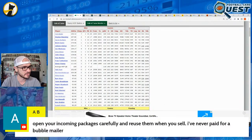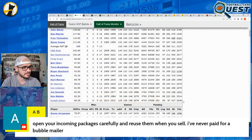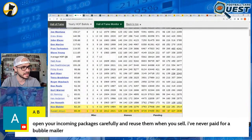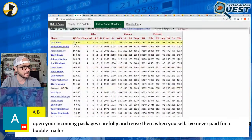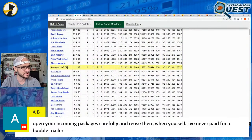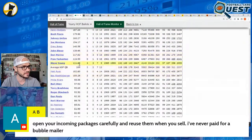So one thing I do like to look at is the NFL Hall of Fame probability. This is an important resource. ProFootballReference.com/HOF, or you could just Google NFL Hall of Fame probability. Look at where Russell Wilson's at here, 80.29. This is in the Joe Namath range. This is in the top tier range of quarterbacks that are going into the Hall of Fame or already in the Hall of Fame. The average Hall of Fame QB is a 109 score here from Pro Football Reference.